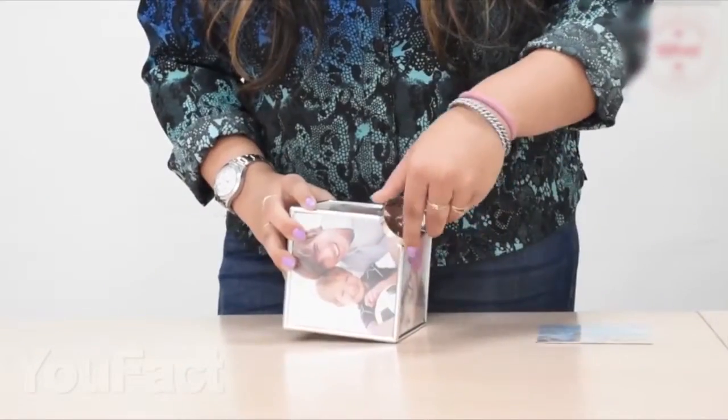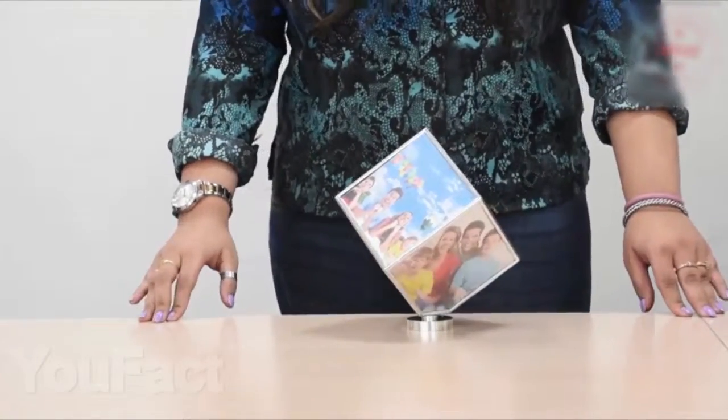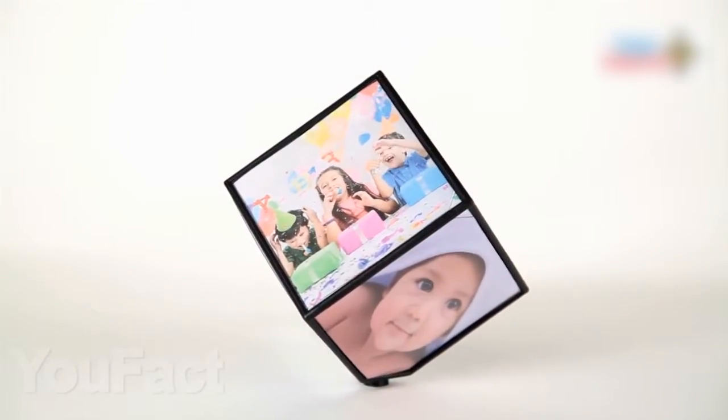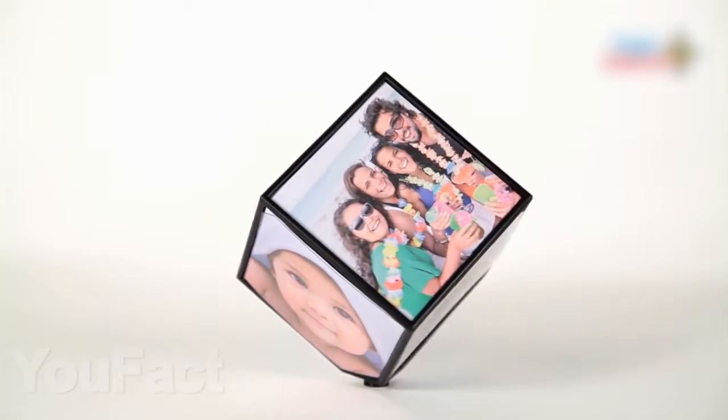Printed photos will probably never go out of fashion. Why don't we place them in a nice frame? For example, a rotating cube. With this photo frame, all your best memories will be visible and become an interesting interior detail. It's quite an unusual frame, isn't it?